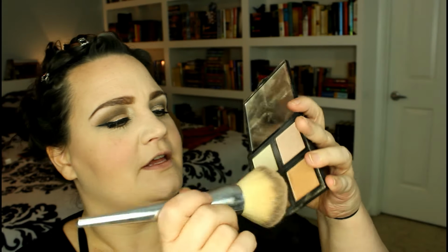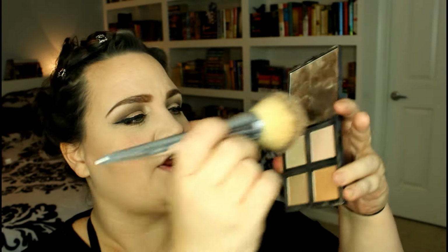And now just to blend everything in together, I'm going to go in with my e.l.f. Illuminating Powder, and I'm going to take this shade right here in this pinkier shade, so the more kind of beigey shade and that pink shade, and we're just going to buff everything in.